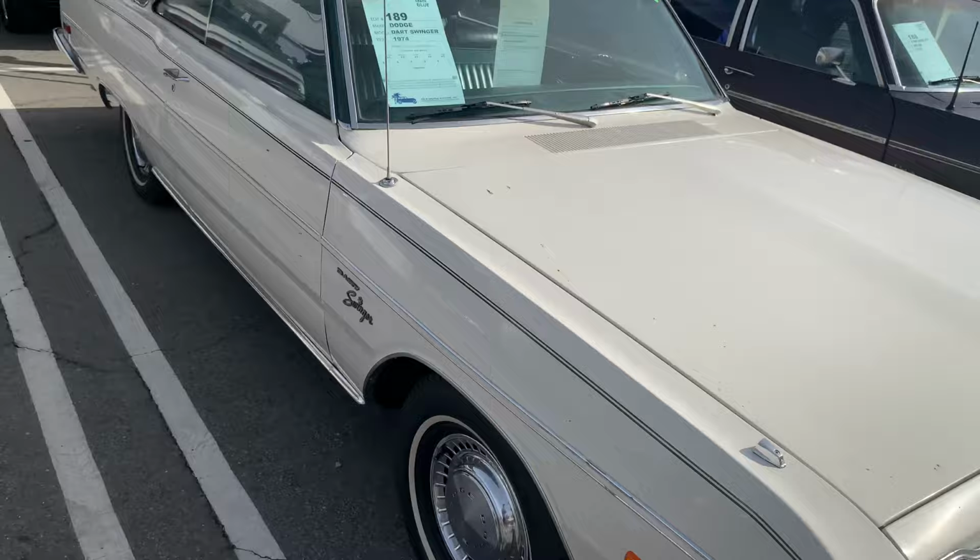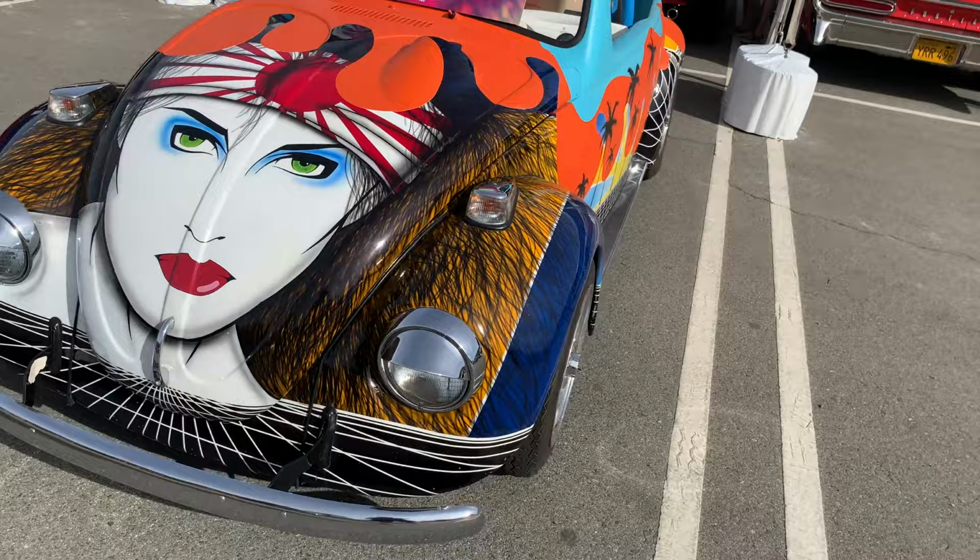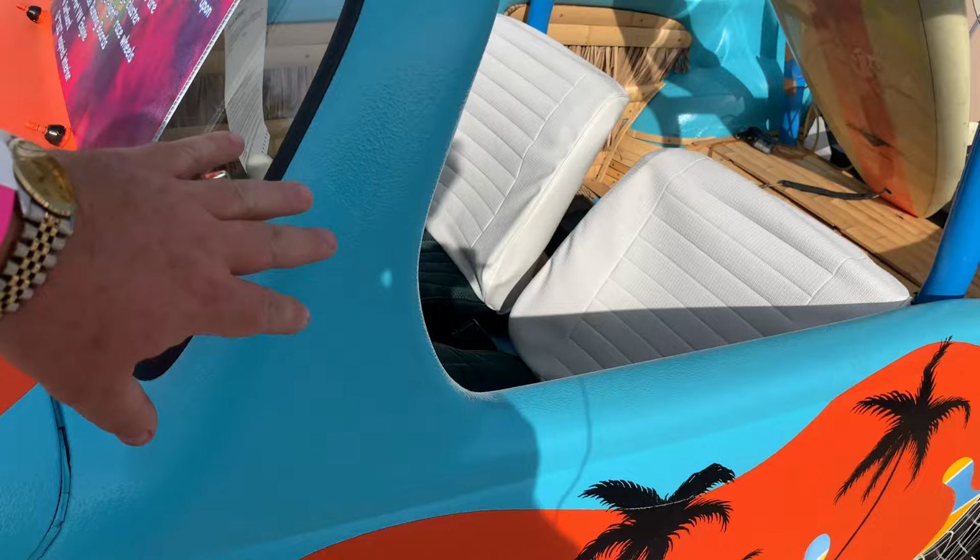And now for something completely different. This is a 1970 Volkswagen Beetle that's painted like the 80s, I guess. It's sort of like a beach buggy. They've sealed off the doors. It's got a funky texture to it. I'm not gonna touch it though, because who knows what's going on there, especially with COVID.